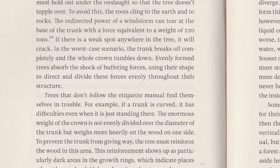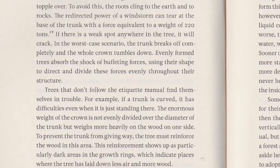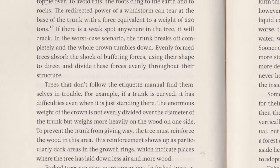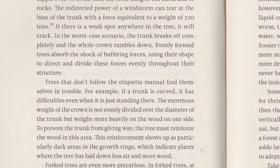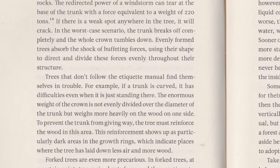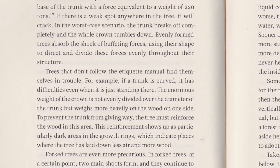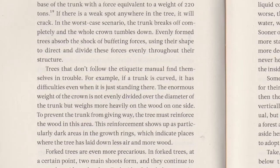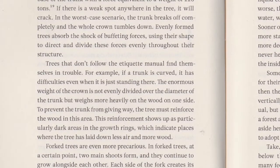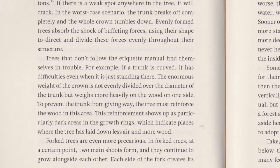For example, if a trunk is curved, it has difficulties, even when it is just standing there. The enormous weight of the crown is not evenly divided over the diameter of the trunk, but weighs more heavily on the wood on one side. To prevent the trunk from giving way, the tree must reinforce the wood in this area. This reinforcement shows up as particularly dark areas in the growth rings, which indicate places where the tree had laid down less air and more wood.